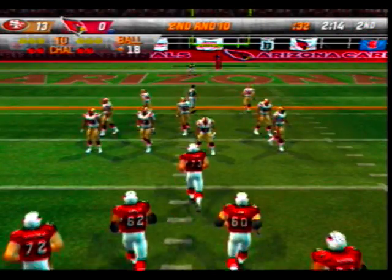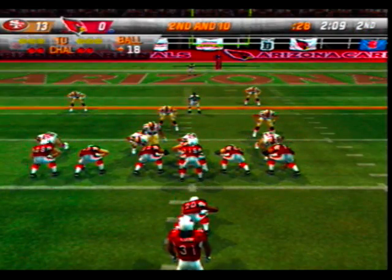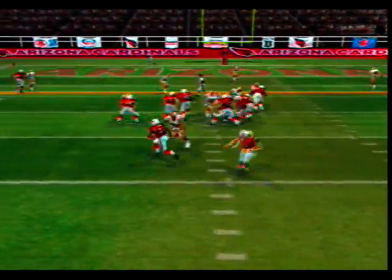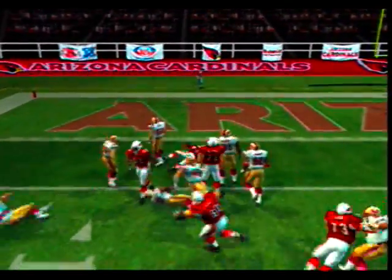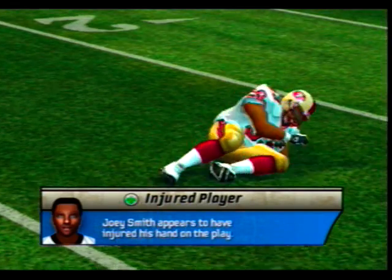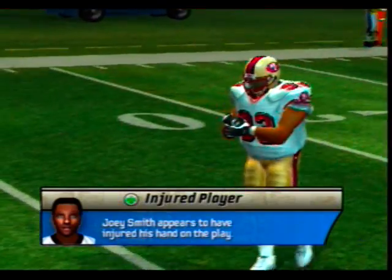Almost at the 2-minute mark now. On the 18-yard line. Plummer, the deep back. Number 37 is there for the tackle at the 4. Smith looks to be shaken up after that play, and we'll get you a report from the sideline when we get the information.